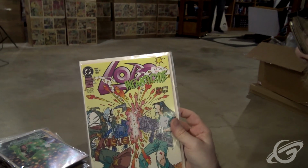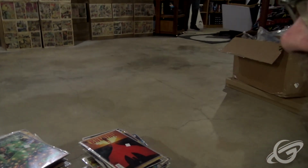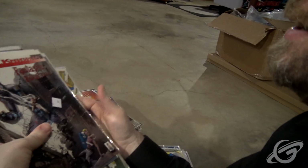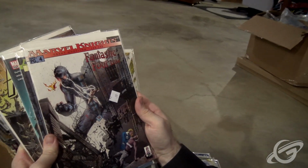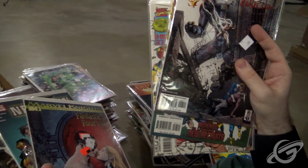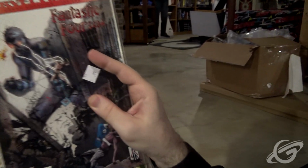Lobo Infanticide. Well, that's messed up. Let's not talk about that. Professor Xavier and the X-Men, Marvel Knights FF. I've never read any of this. No idea what that's like. Look at crazy giant Doom back there. Ugh.